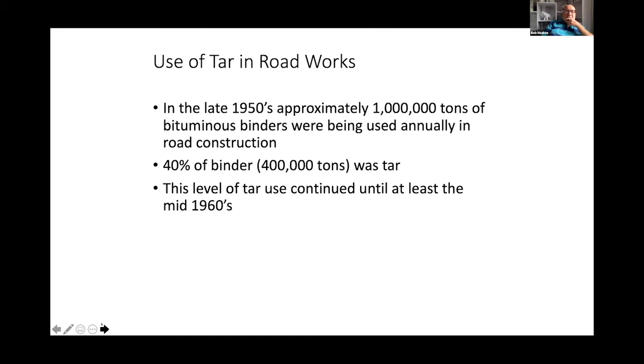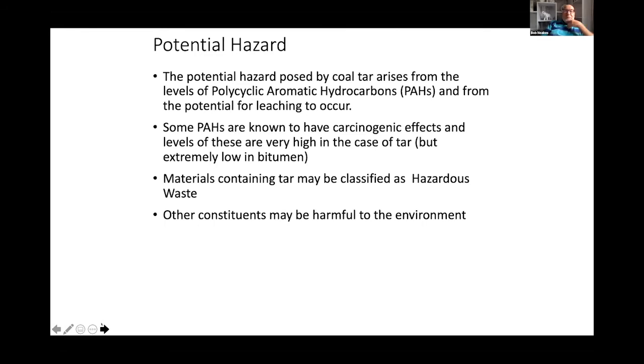And it's reckoned that there's quite a lot out there. So what is the problem with it? Some PAHs are known to have carcinogenic effects. It can be hazardous to aquatic life. And as I said, it's classified as a hazardous waste if the level of tar in it is too high.